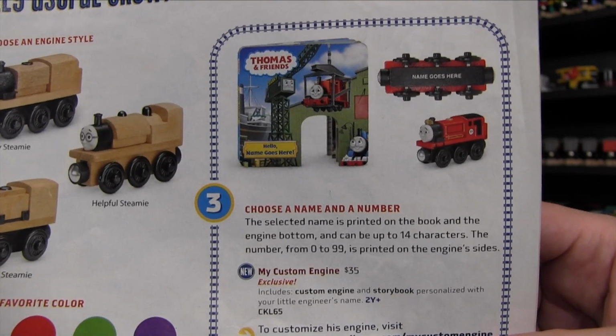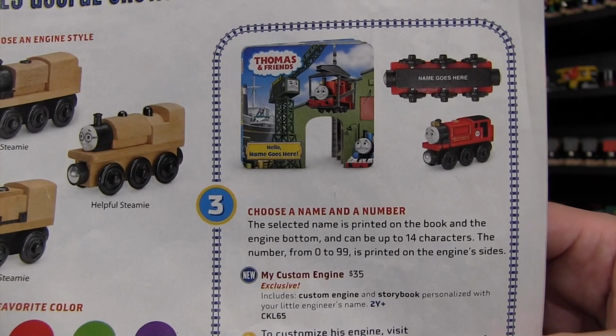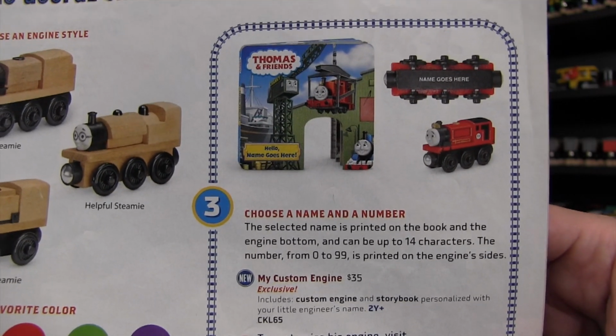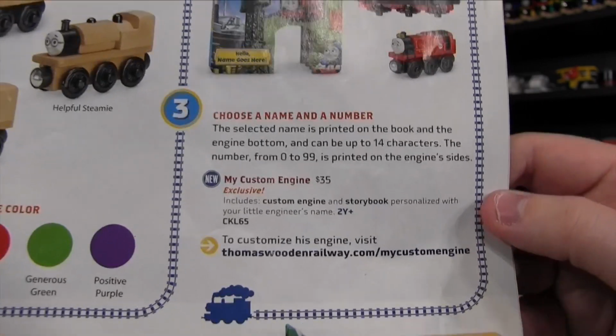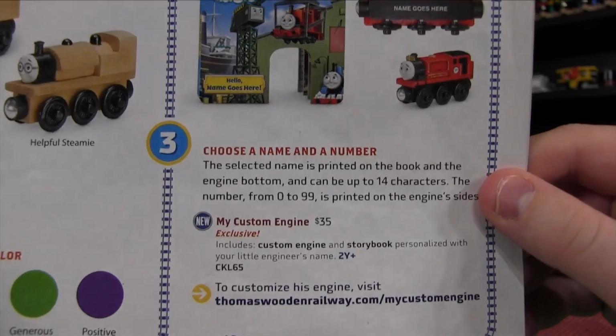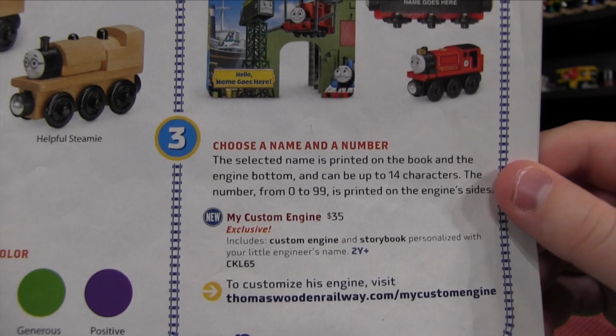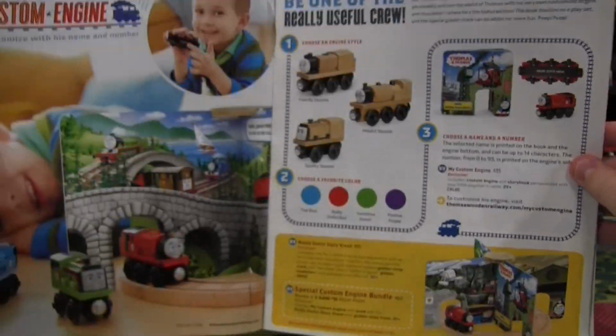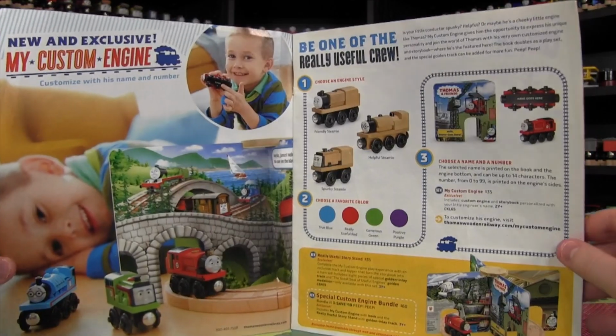So I bought a bunch of these. Again, they wanted like $35 for these. I thought that was a lot. So when they went on sale, I bought them up, and I'm very glad I did because these are very hard to find. You could choose a number between 0 and 99, and then the name was printed on the chassis. You got the book. I mean, it was a great thing. It was really, really awesome.